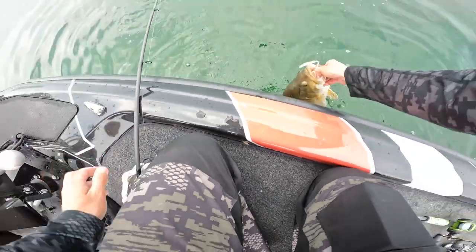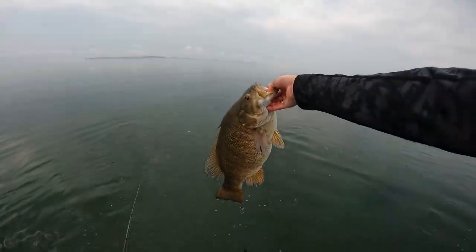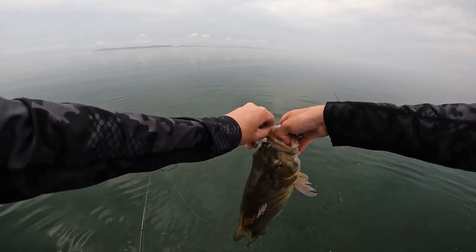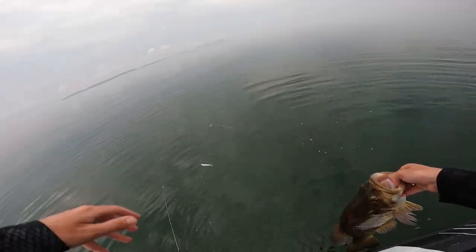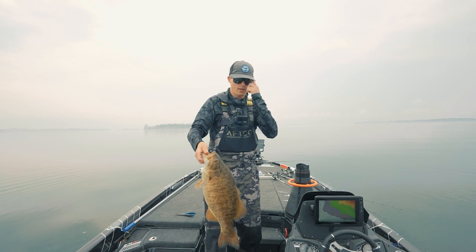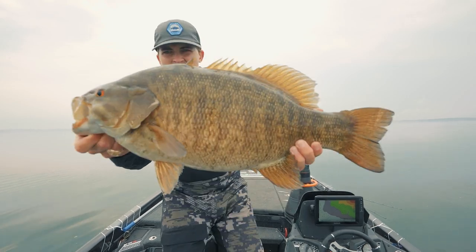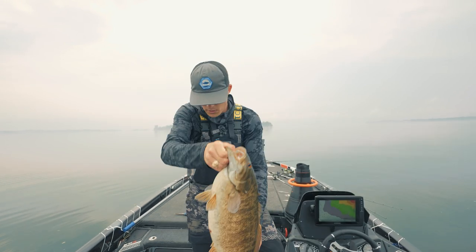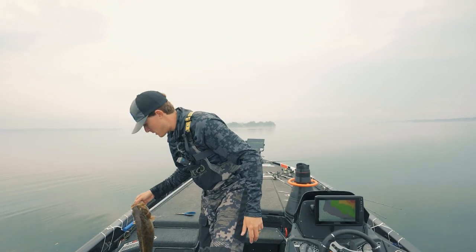Holy cow, what a big fish. Gosh, what a big one. Oh my goodness. Holy moly. Right in the lip right there. Got him. Oh, lost my drop shot weight. I'm losing a lot of drop shot weights. Holy cow, y'all. Look at that fish. That's giant. Oh, he pooped. No, you're pooping on me. He's pooping on my boat.